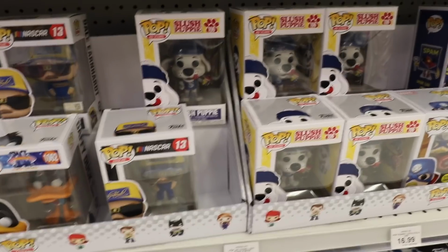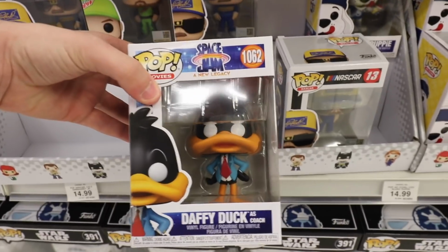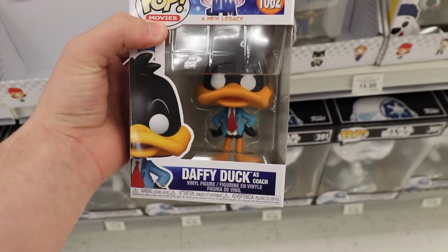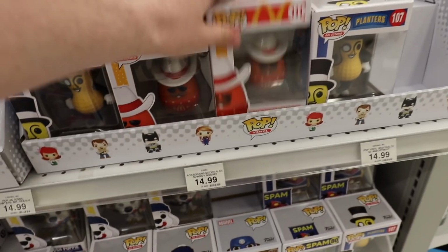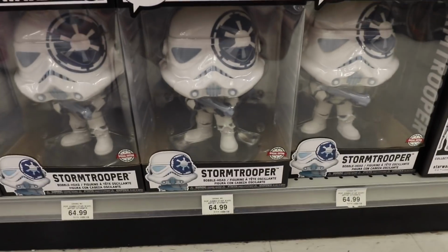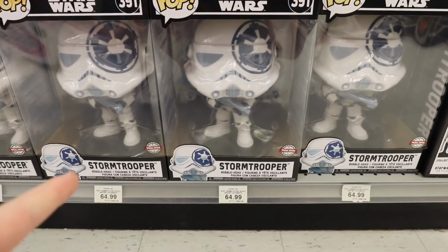But it looks like they do have some pretty interesting figures here today, like the Slush Puppy Space Jam. Ooh, that is cool. That is the first time I've ever seen a Space Jam pop in person, and that Daffy looks sick. And then a little bit higher up over here, we have some of the McDonald's ones. We've also got the Spam Can, and this one down here, the Special Edition Stormtrooper. I do have this one in my collection, but it is crazy to see so many of them here today.